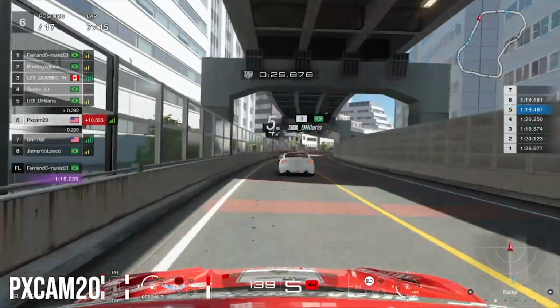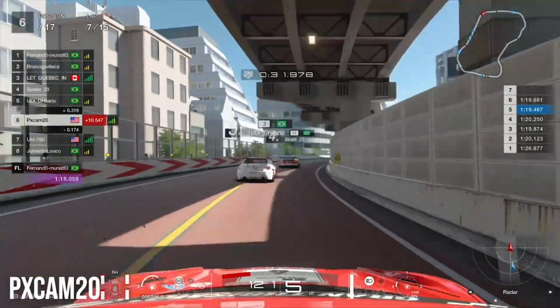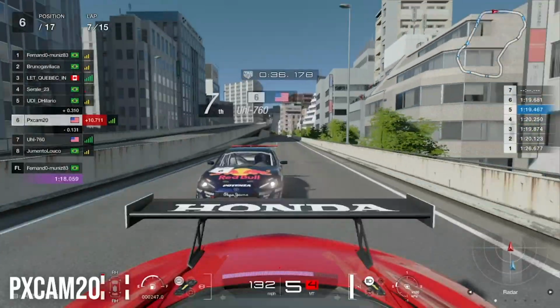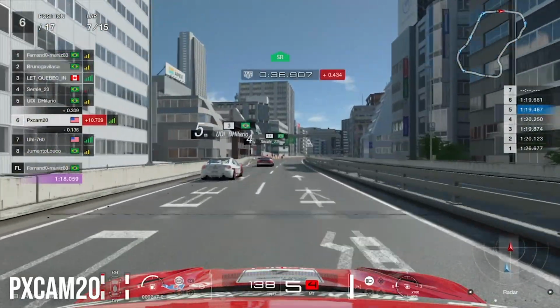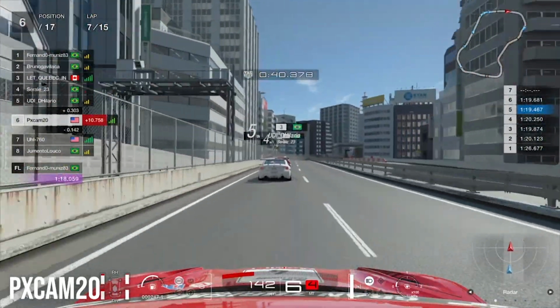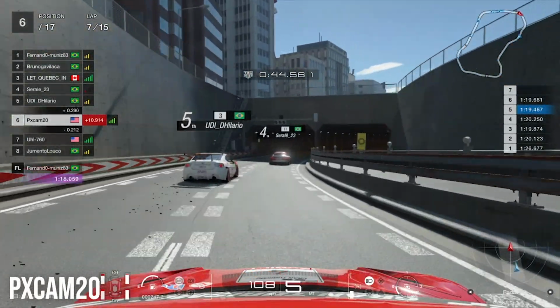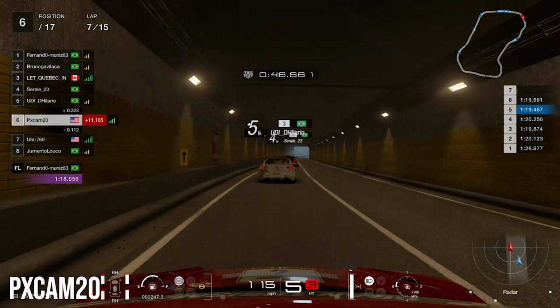So coming to lap number 7 now, we were able to gain time on him, as 4th place is actually starting to fade back too. So not sure if he's on the hards as well, just like us. But you can see the Red Bull livery Toyota right behind us is now on our back bumper too. So it's going to be a 4-way battle for 4th place as we're heading into the tunnel now.